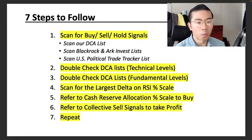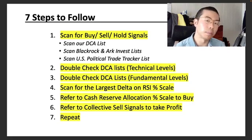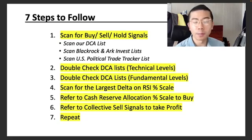And then if you want to buy, you want to resort again to your cash reserve allocation to understand what level you want to be buying. Is it 5 to 10% or 15 to 25%, and things like that? And lastly, if you want to sell, you want to follow the same methodology that we just talked about so far, and take profit again, right? The methodology that I use is 40% sell, keep the 60% hold, and buy in when it comes back. And then step 7 is to just rinse and repeat.